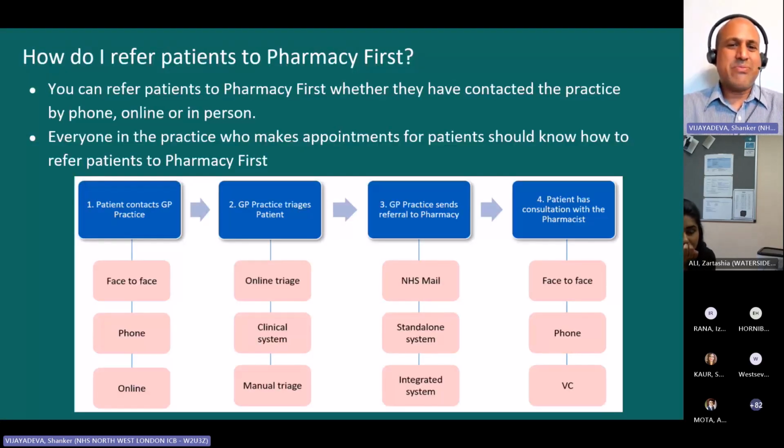So anyone that contacts a practice, either by phone, online, or in person, can be referred. It doesn't matter how, maybe an online consultation they've submitted that you want to direct. And really, we're saying that anyone who makes appointments or books patients in should broadly know about Pharmacy First, because they could think about either signposting or referral in.